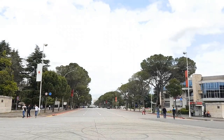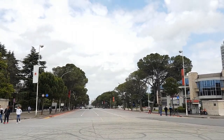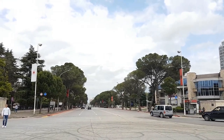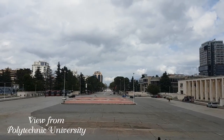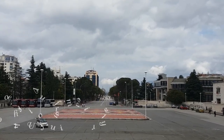From Skanderbeg Square, at the other end of Boulevardi Dëshmorët e Kombit, you can find Mother Teresa Square, the second largest square in Albania. It is surrounded by a lot of universities, museums, and also Kemal Stafa Stadium. I'm now standing at the Polytechnic University, and the view to the square and the boulevard is awesome, guys!